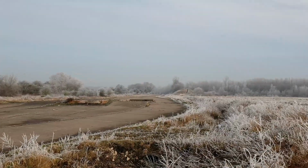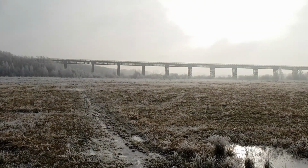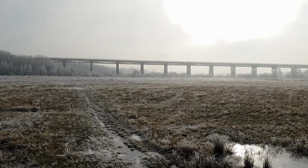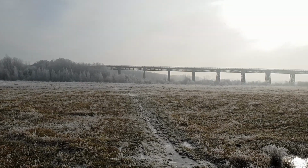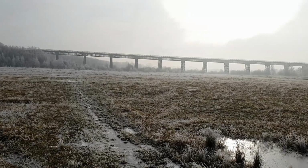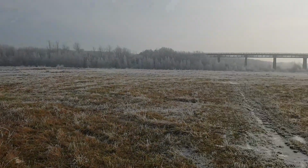So there's a couple of things that concern me first straight away. That's the fog. I don't know if I'm going to get a GPS lock or what. I'm going to be able to see my drone okay. I can see right up to the bridge, alright. It's just the GPS concerns me a little bit. Sometimes when it's really cloudy and foggy, it can stop you getting a GPS signal. So we'll check that out.